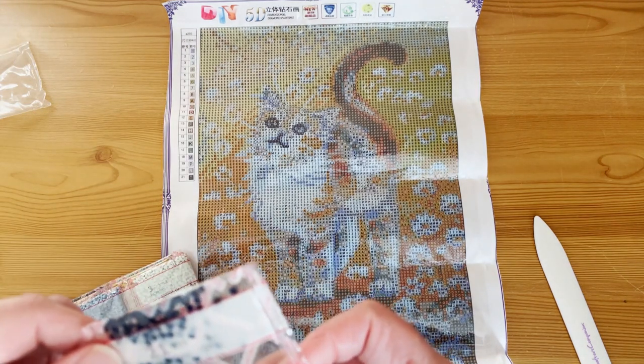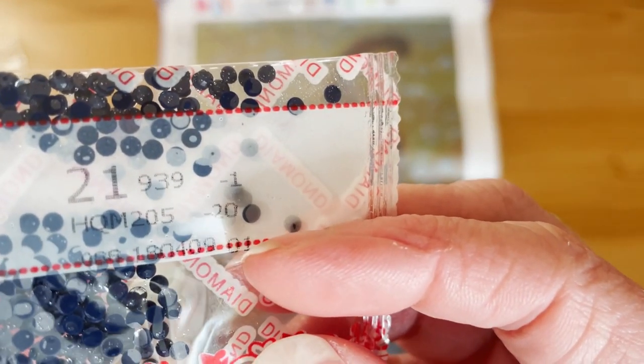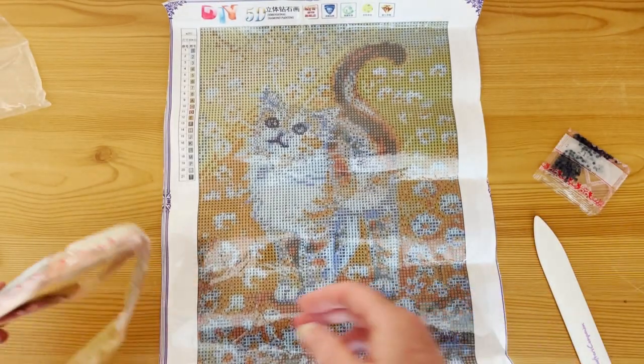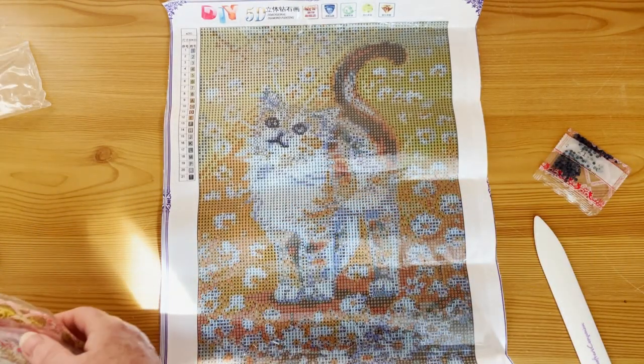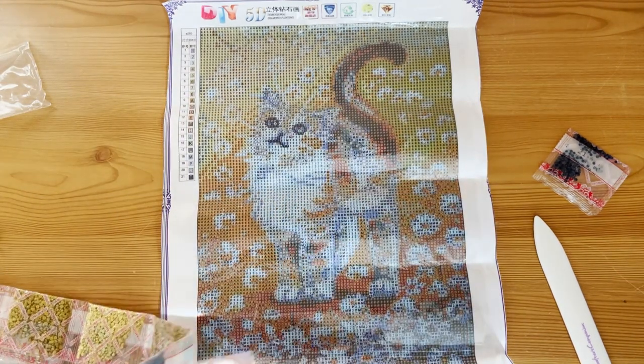But we do have DMC numbers on the bag, so if you look here, this is a bag of 939. So that's quite good. What's 939? Oh, that's his eyes and nose. So 21 colours is a good amount of colour.